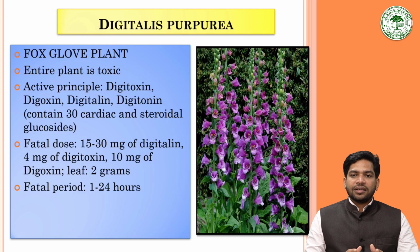Then another cardiotoxic plant is the Digitalis purpurea, with which we started the case. You already learned that in the case of foxglove plant poisoning, we need to check the digoxin level, and if it is higher, then we have to give the digoxin antibody, which is the best cure for digoxin plant poisoning. So coming to the Digitalis purpurea in detail, you can see the picture of the plant.